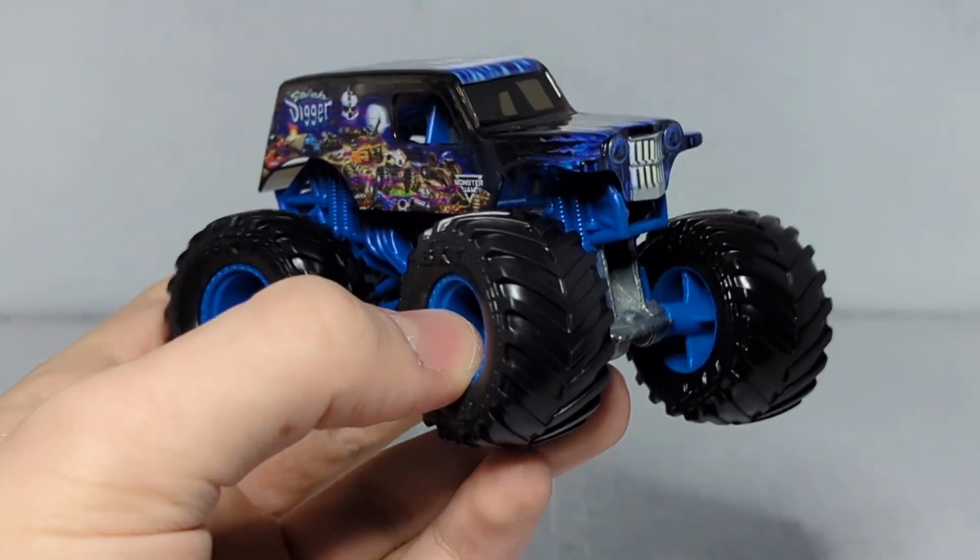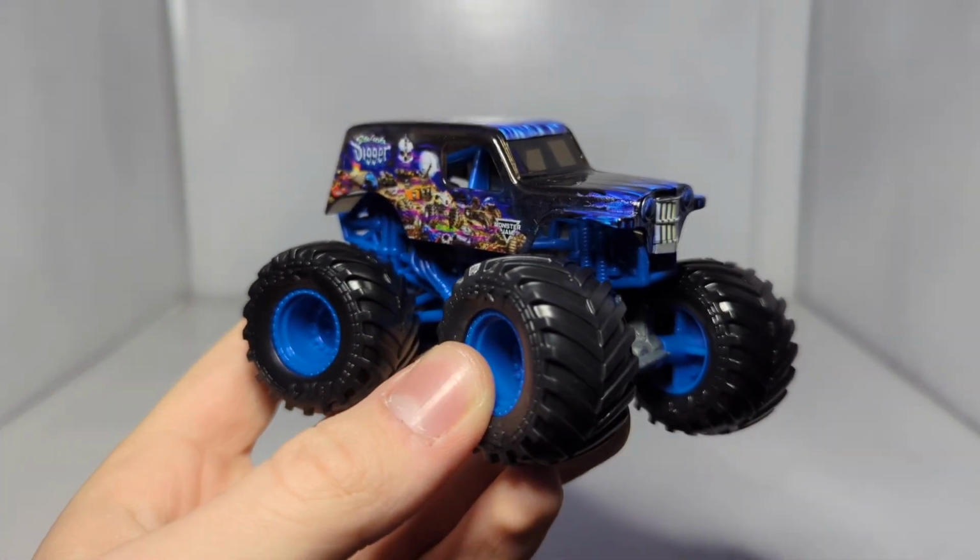That, ladies and gentlemen, is the See-Through Crew Son of a Digger right there, our third truck for today's video. I would say that is definitely one of the redeeming things about this case, is that truck right there. That is a really cool little truck. But let's keep going, because obviously the sister truck to Son of a Digger is also going to be really cool as well. We'll get to that one in a second.